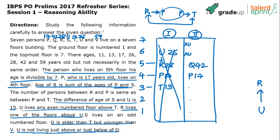What other point do we have? One more point that we know is U lives on any even number floor above T. U lives on any even number floor. One more point we know is U has to come on an even number floor. Done. I think we now know the floor of U. U has to live on an even number floor, right?